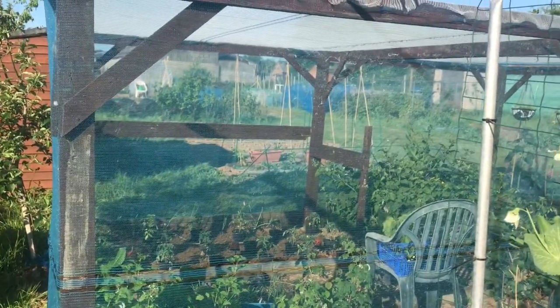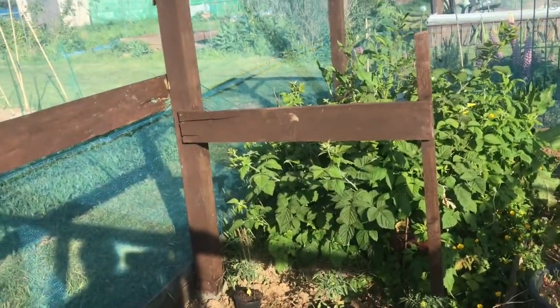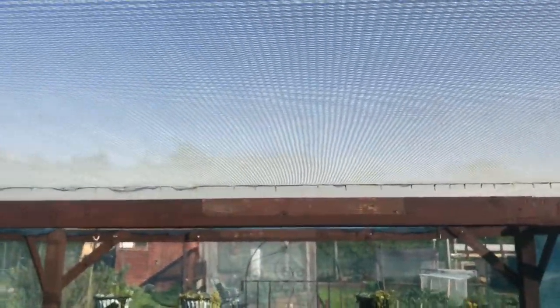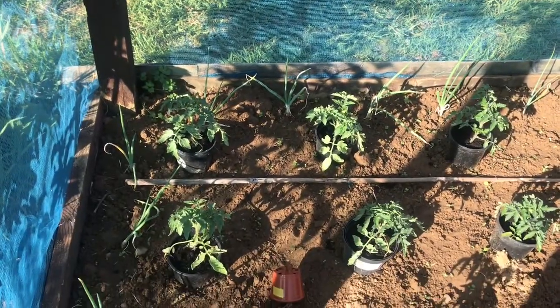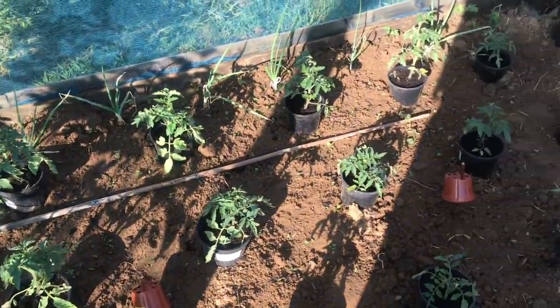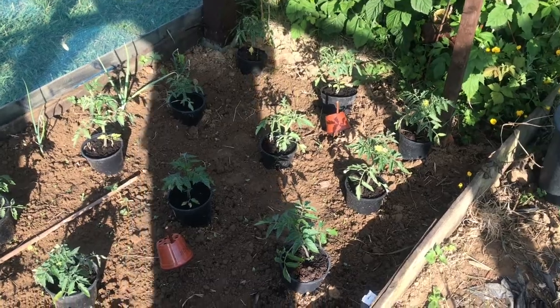I have to sort this cage out. I was umming and ahhing whether to net it or not, but we managed to do it. This is just using offcuts from scaffolding netting. So in we go. My kind neighbour also added a bit of a roof to the top, and it's looking really good. So in here we've got the tomato bed. So we've got 6 Alicante, 6 Gardener's Delight, and 6 Marmalade. And I'm in the shadows again.